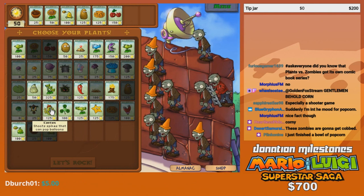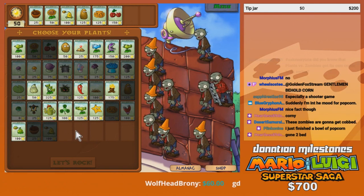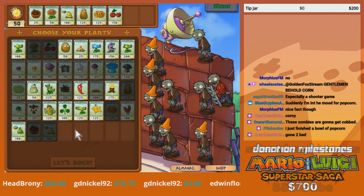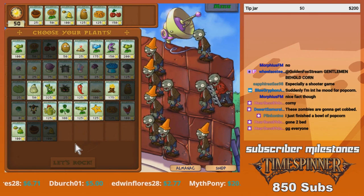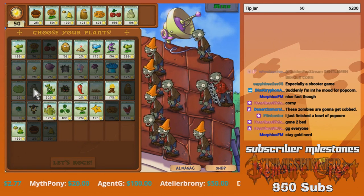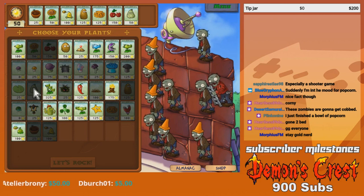What about the cactus? Will that help? Not in particular. I mean, the cactus is basically just a pea shooter that can reach upwards. Yeah, these zombies are going to get clogged. Probably the squash would be a good one to take care of those guys. Yeah, okay. Because you don't have the coffee bean yet, so you can't get the magnet tree.